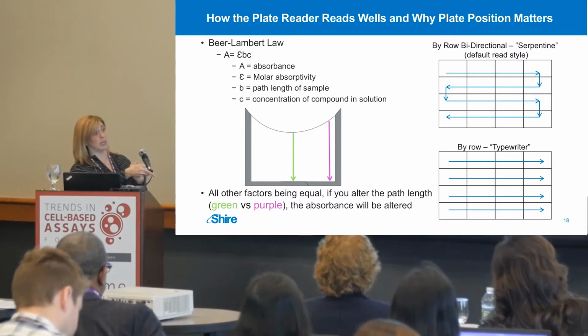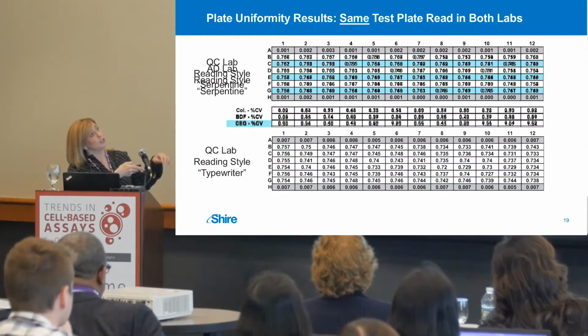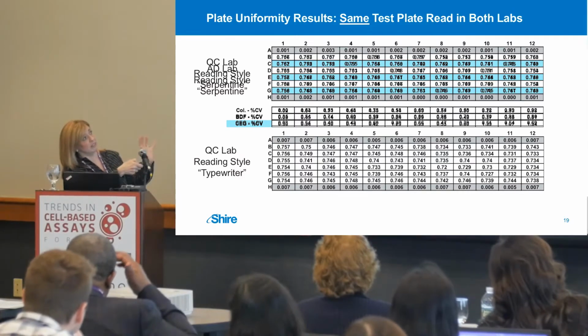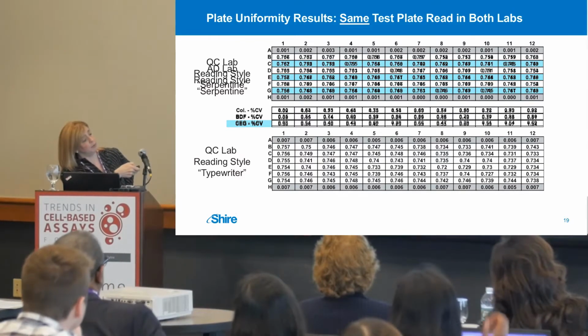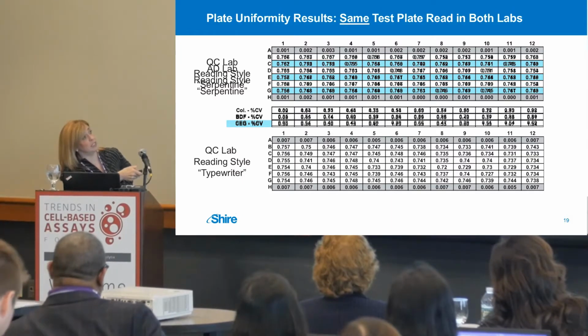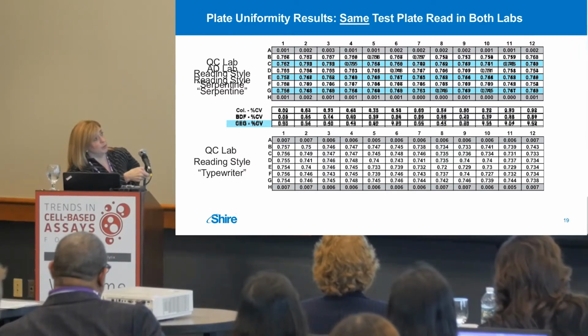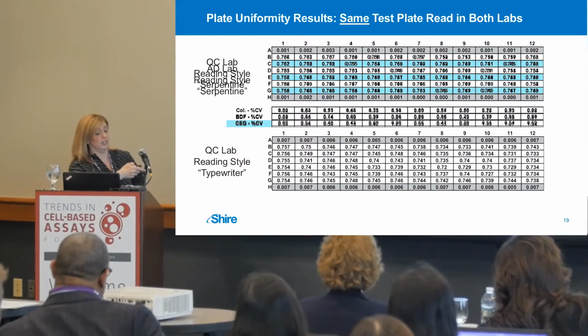So he recommended typewriter read. Like, okay, well, what is that going to look like now? So we had QC do the same thing again with that uniform plate. And in QC, we went the way it normally is set with a serpentine read. And we saw the same pattern where we had this disconnect. We then switched the QC lab reading style to typewriter.